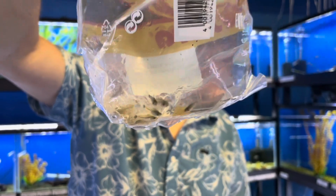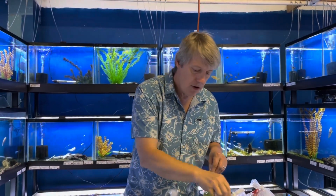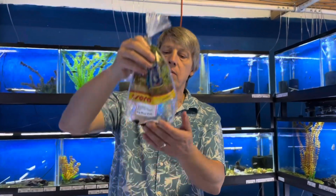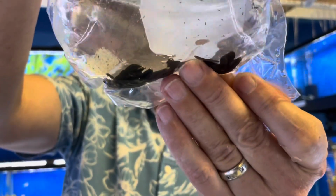Next up is something I have not had in 2 or 3 years. This is black diamond cory, or Corydoras hastatus. Another dwarf cory. They're a tetra imitator like your pygmy corys, but they have a little black spot on the back. Very, very cute little cory. Hard to find. Here's something I've never had. Another something I've never had.